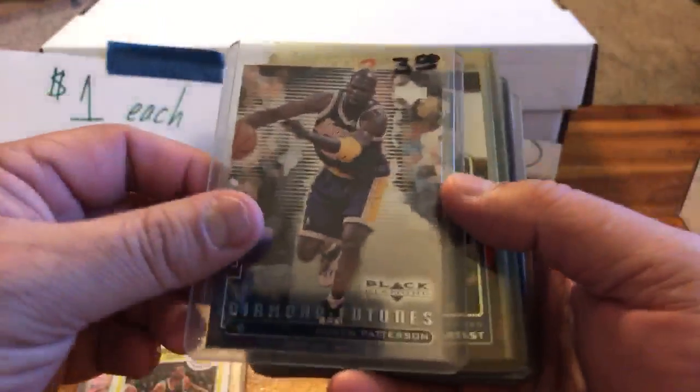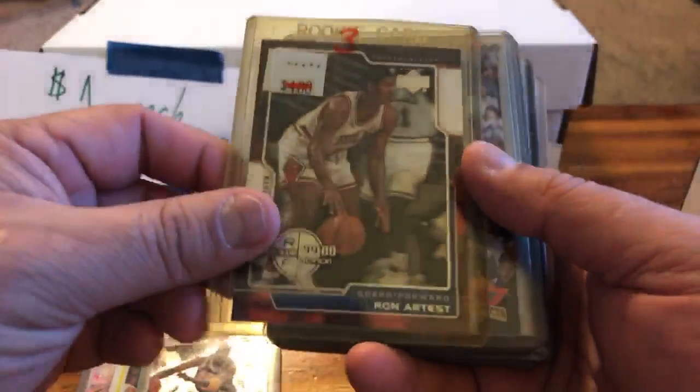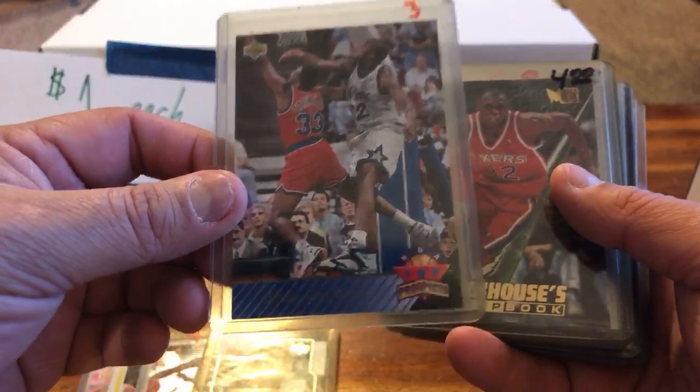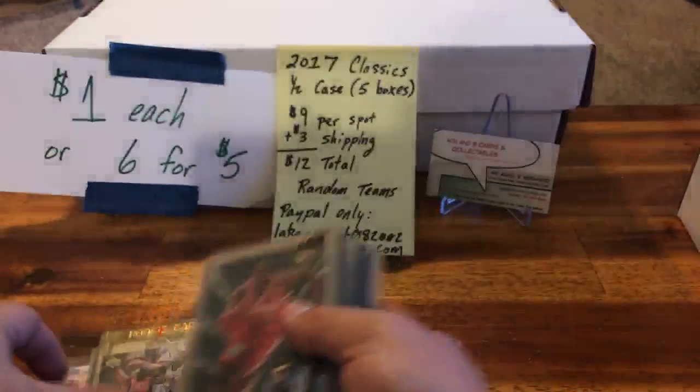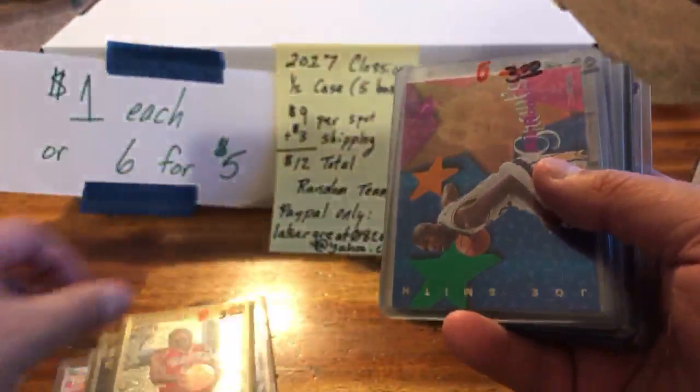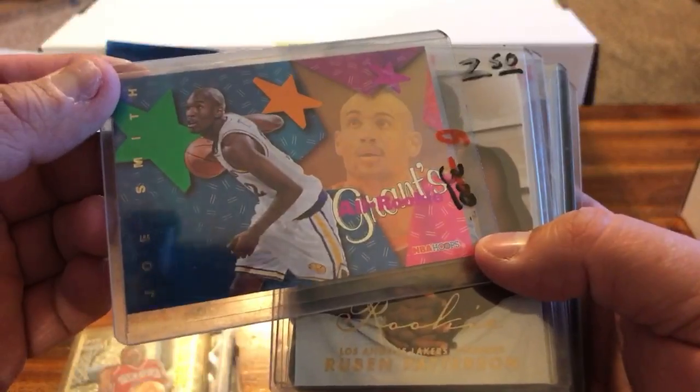Scoring Kings, Mitch Richmond. Mitch Richmond, rookie card. Ruben Patterson, Ron Artest, rookie. Shaquille, top prospects, rookie card. It's a nice card. I have a few of those. Stackhouse scrapbooks. Rookie roll call, Stackhouse. Grant Hill's all-rookie team, Joe Smith.